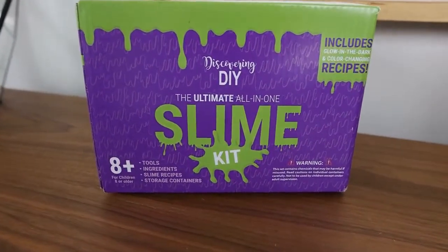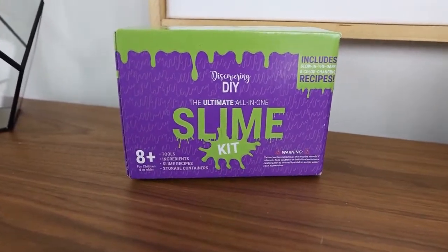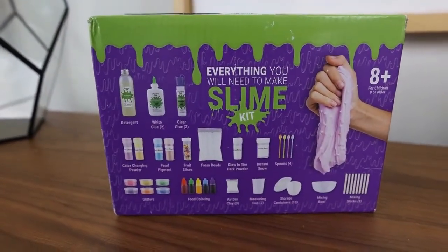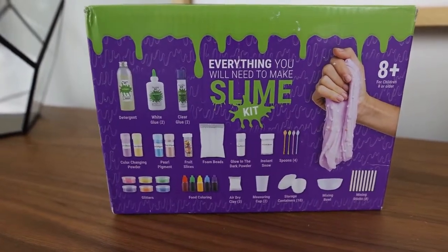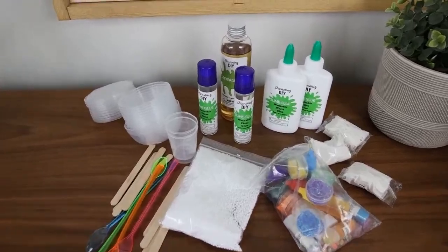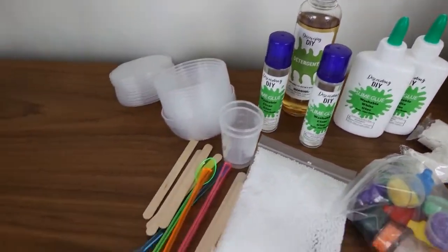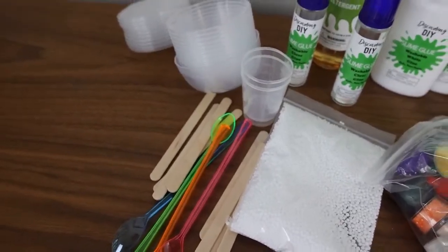Now, this next kit is even less expensive. This one is $13.03. This is a slime kit where you actually make it. You put the glue with the activator. And so if your kids like doing that, it has all the pieces you need. It's got your food coloring. It's got all the cups with it. So really anything you need to put your slime together. A great way to keep those kids entertained.